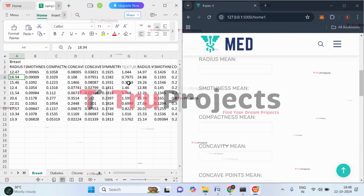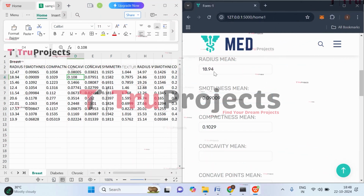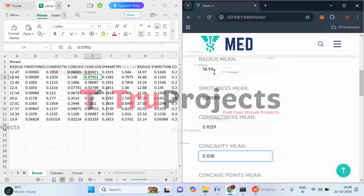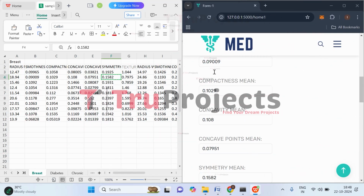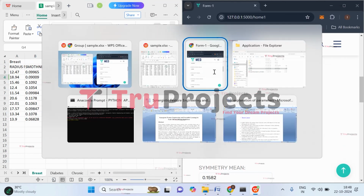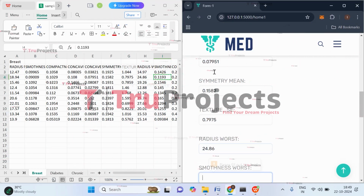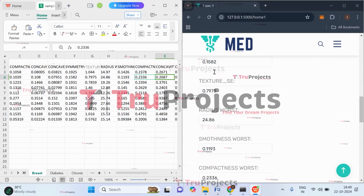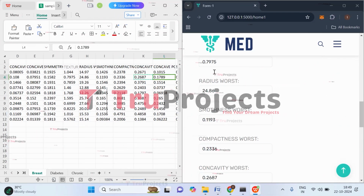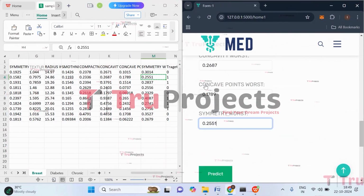So let's copy the radius mean, smoothness mean, compactness mean, concavity mean, concave points mean, symmetry mean, texture SE, radius worst, smoothness worst, compactness worst, concavity worst, concave points worst, symmetry worst. So we have given all the inputs. Now let's click on predict.